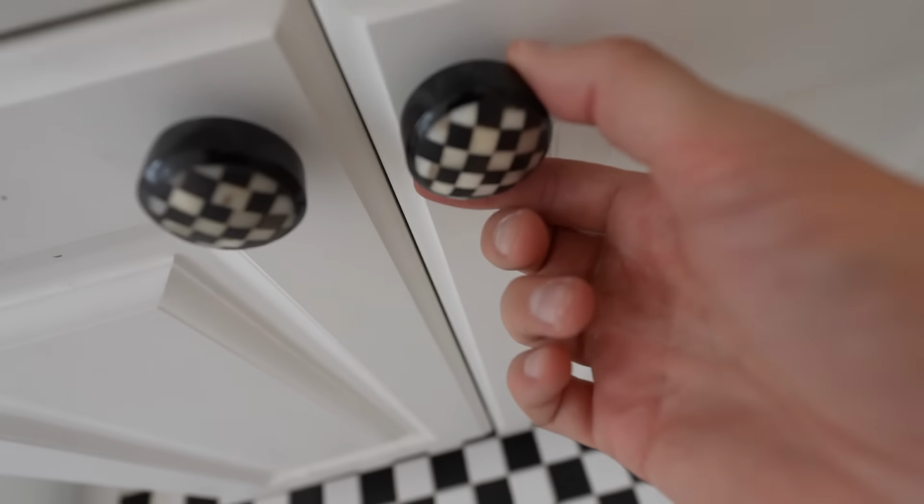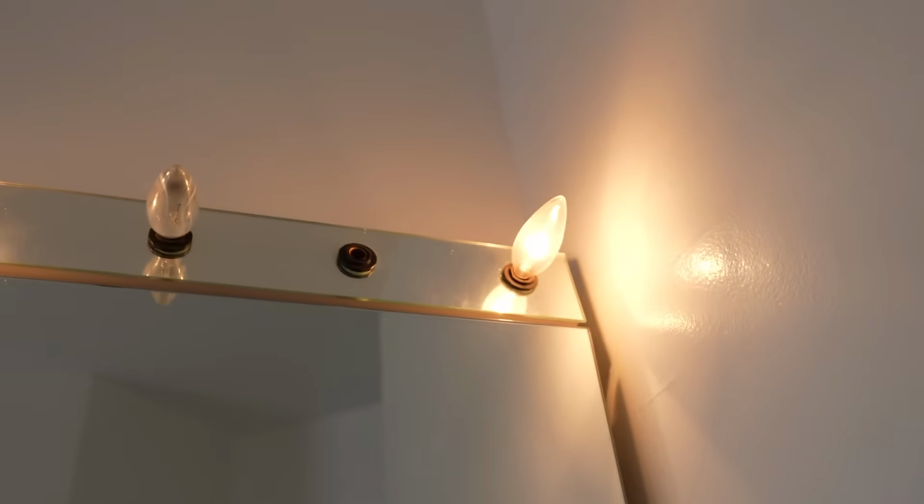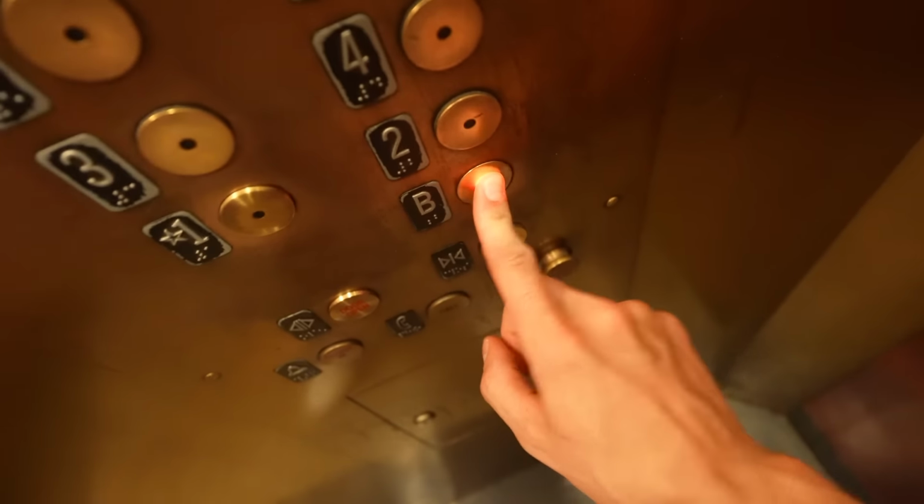And the cabinets have these little knobs that look like the checkered flag from a raceway or the checkerboard pattern on this bathroom floor. We've also got some Christmas tree light bulbs here for our vanity. Speaking of which, man, this thing is big. There's also laundry in the basement.